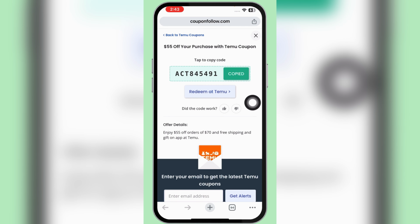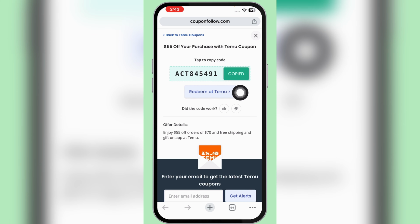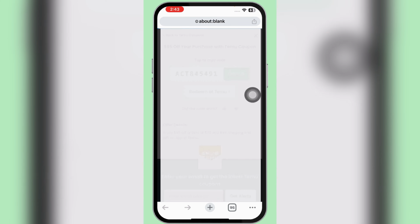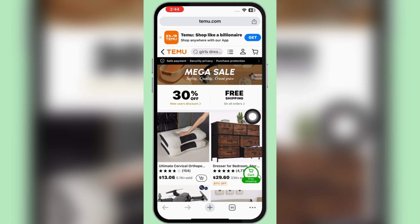Once the code is copied, you will need to click on this redeem option and that will lead you to the official website of TEMU. Let me click here. Here you can see I am directly on the TEMU app because I have already logged into my TEMU account. But if you don't have a TEMU account, then first you will be asked to continue through the TEMU app or through the website. There you will need to first create your account, and after that log into your TEMU account. And with that you can do your shopping on TEMU.